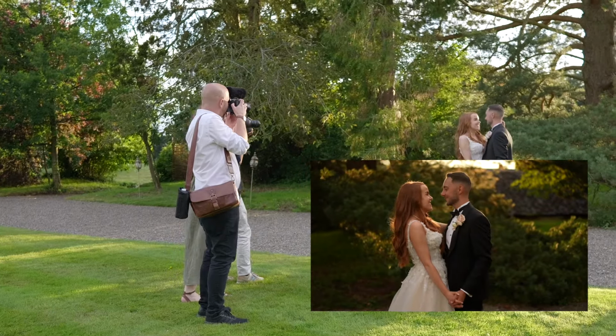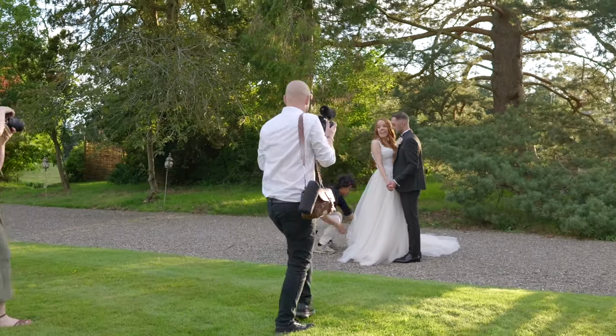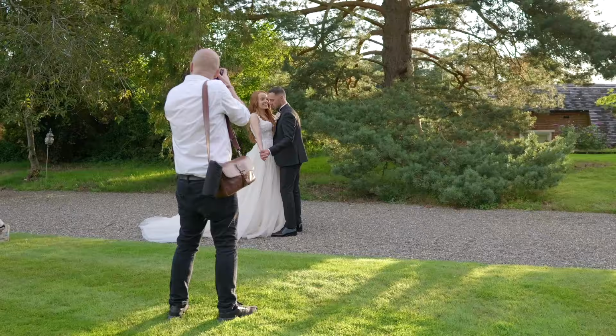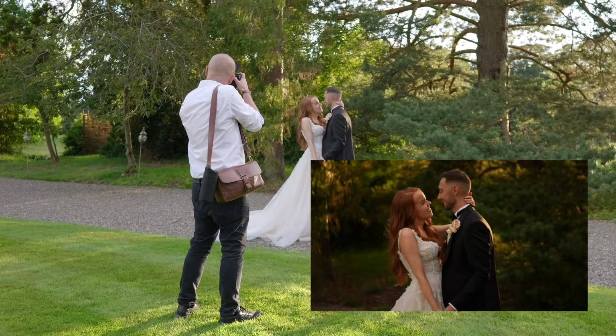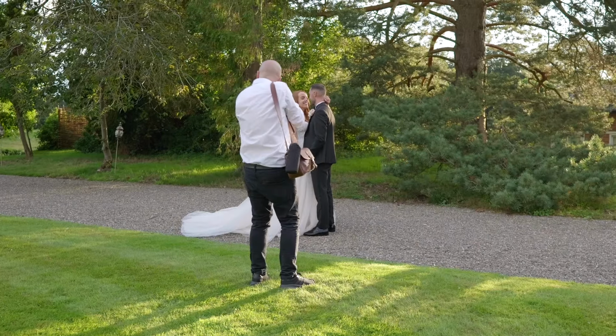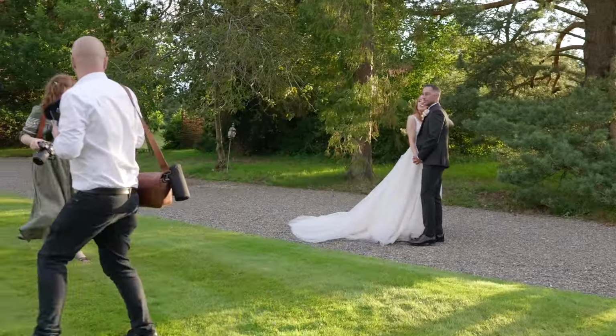So the direction to the couple at this point, we just got them positioned exactly where we want them, and it's just getting them to interact with each other, and I just like them to ignore us completely, just be involved with each other. And then I'm going to quickly move around and get as many different angles as possible, because when the light is this good, I know every shot I'm going to get here is going to be perfect for the film. So I just want to get as much variation as I possibly can.